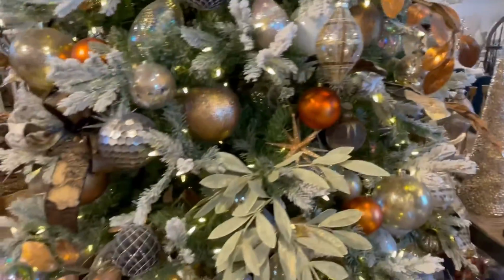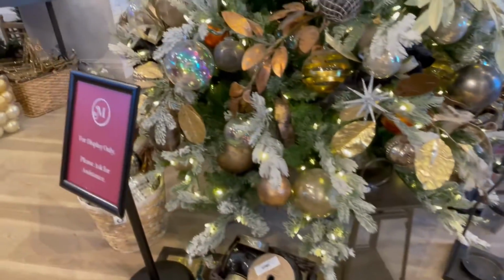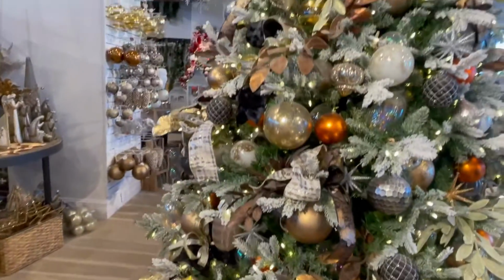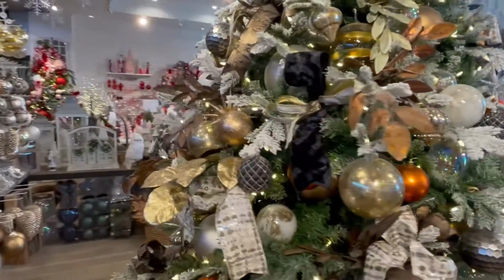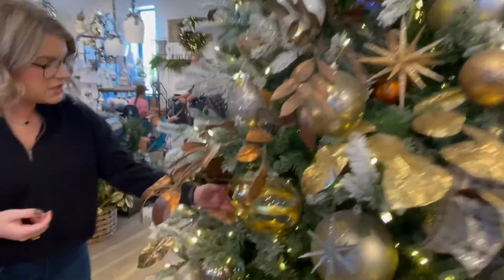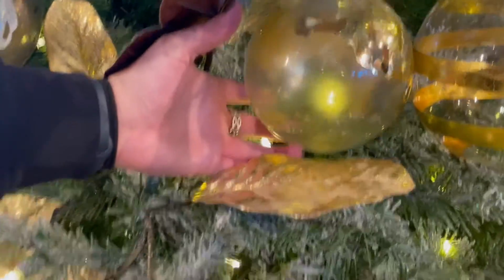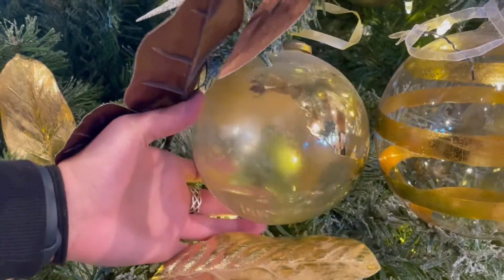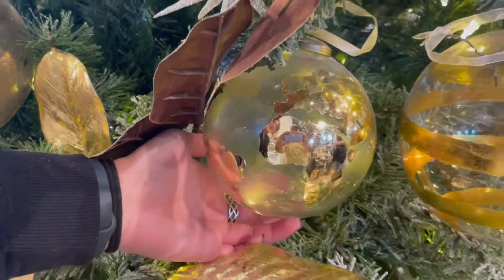We also have one that's probably one of my favorite ornaments in the whole store, and it's a glass ornament that has the gold map of the world on it. The globe, really? Yeah, the globe one is really pretty. Is this on this tree as well? It is right here. Isn't that awesome? A little geography lesson at Christmas. You are here. You are here.